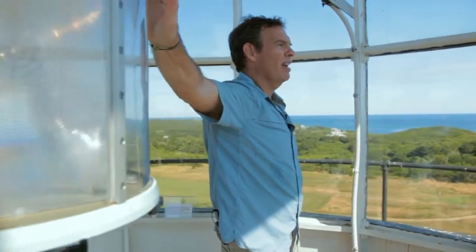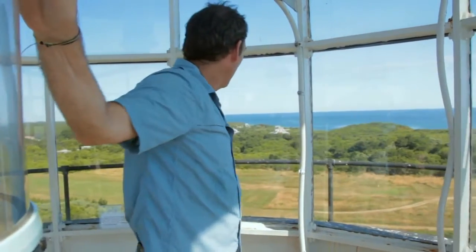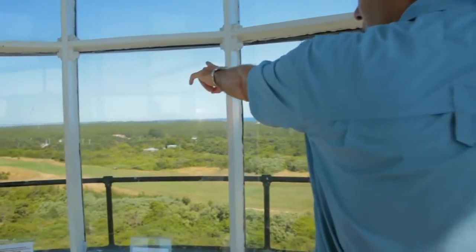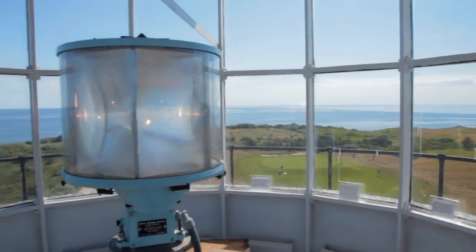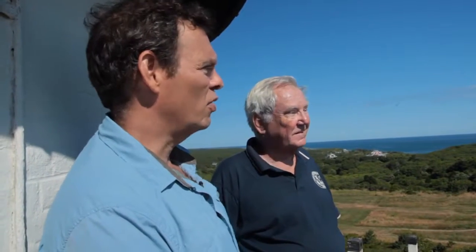Here at the Highland Light in Truro, Massachusetts, and I'm here with the president, Dan, and we're going to take a look right up at the top there. So we're up here at the top of the lighthouse, and it's a spectacular view. And if you swing around over here, you could see the Pilgrim Monument. It's just stunning. And you can see the water, you can see the beautiful landscape. This is the draw that people had to this place for over 200 years.